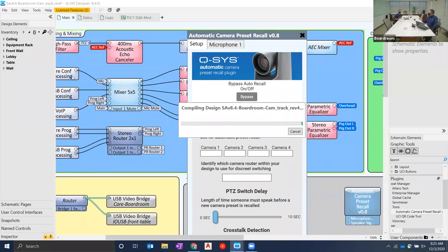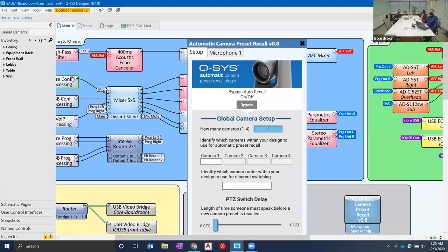We obviously don't want to push the design to the room we're in. Yes, because you guys don't want to sit and listen to silence as the room reconfigures and everything like that. So we're just going to do it in emulation.